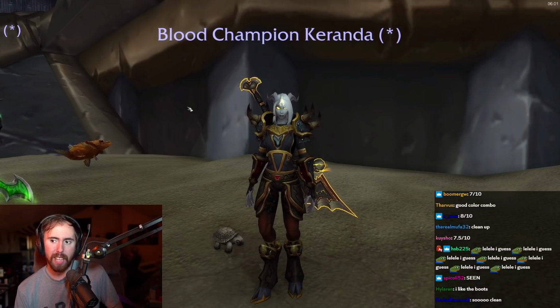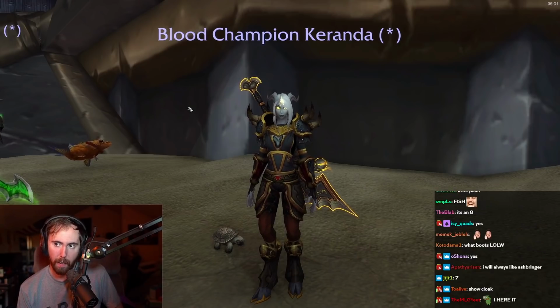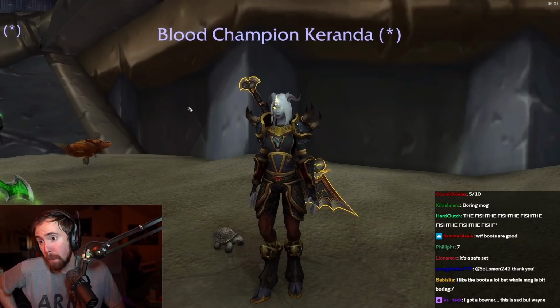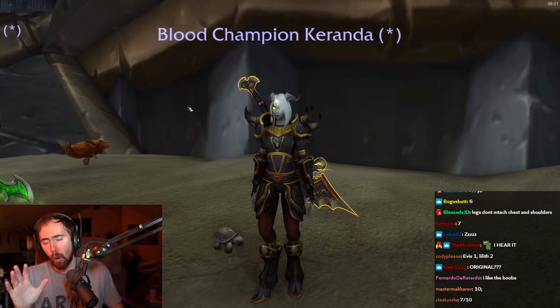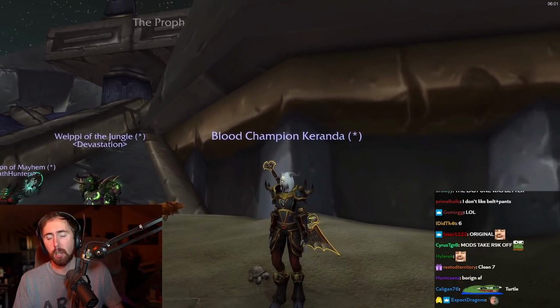I like the color theme, and I think that it's good, and I think the usage of the belt is definitely interesting. I don't really know how well this is actually going to go, but the reason why I'm saying this isn't complete trash is just because it's original and I haven't seen people use it before. But I do want you to understand the set is really not that good. So let's go ahead and see the mount. Karanda, let's see the mount.